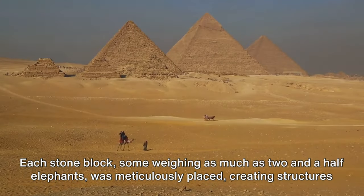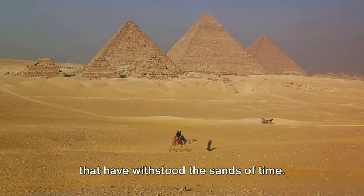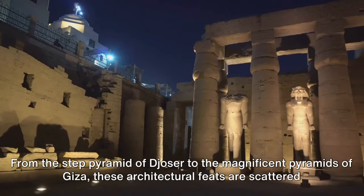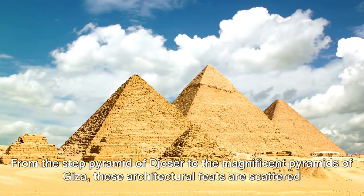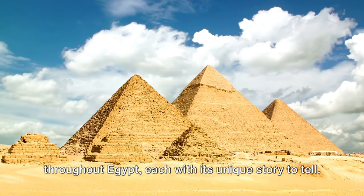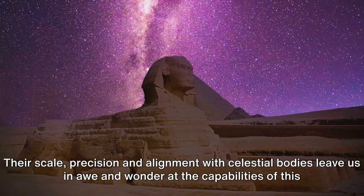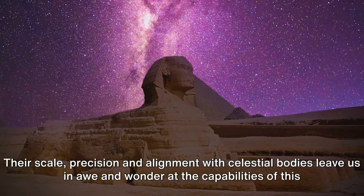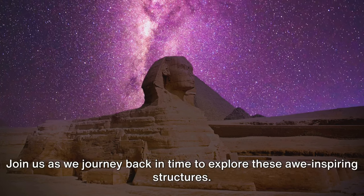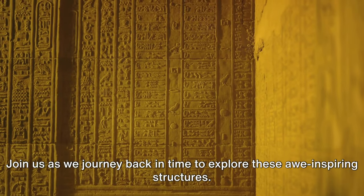Each stone block, some weighing as much as 2.5 elephants, was meticulously placed, creating structures that have withstood the sands of time. From the step pyramid of Giza to the magnificent pyramids of Giza, these architectural feats are scattered throughout Egypt, each with its unique story to tell. Their scale, precision, and alignment with celestial bodies leave us in awe and wonder at the capabilities of this ancient civilization. Join us as we journey back in time to explore these awe-inspiring structures.